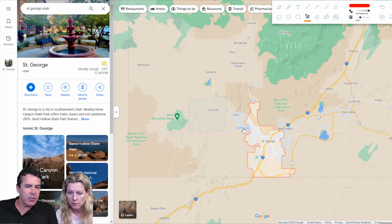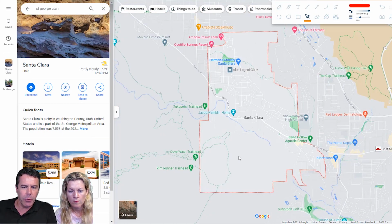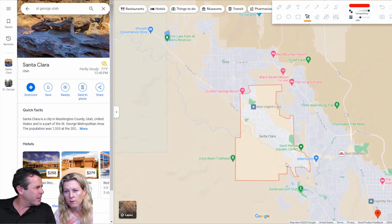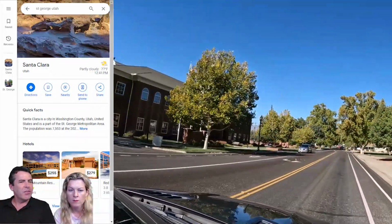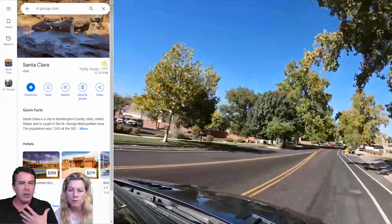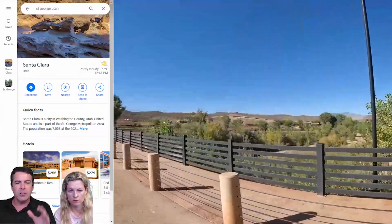So Santa Clara, if we're going around St. George here, has a really cool feel, a very different vibe than St. George itself. It's just got 7,500 people, so it's not a very populated area. St. George is about 90,000, give or take, and there's a lot of new construction going on in the area. Santa Clara is very eclectic, more historic in my opinion. It has an old town feel to it, and it's beautiful. You have the Santa Clara River that runs by it, so it's just really nice.